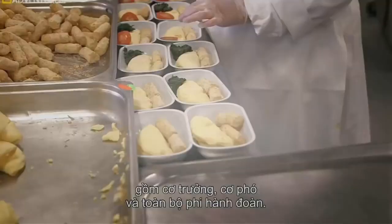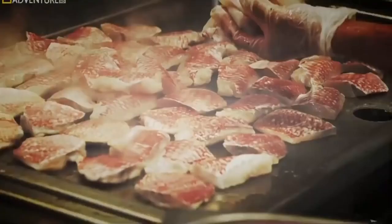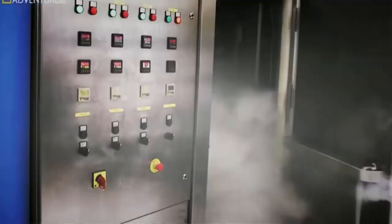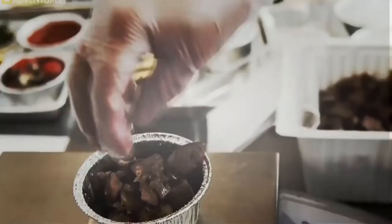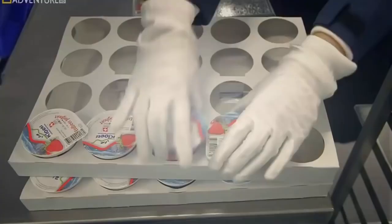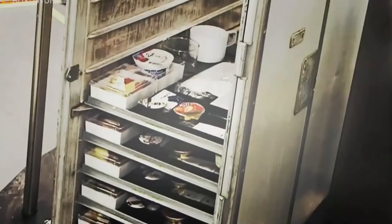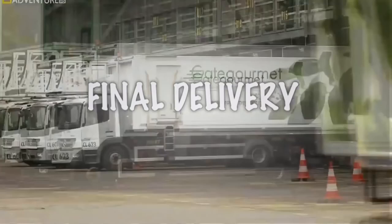Every airline meal follows a precise production process. Preparation. Chilling. Portioning. Tray setting. And delivery. A job this team does hundreds of times a day.